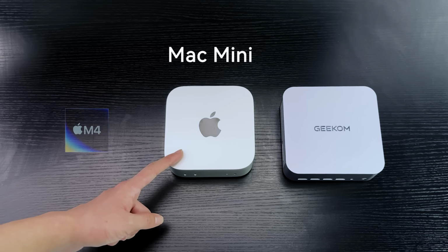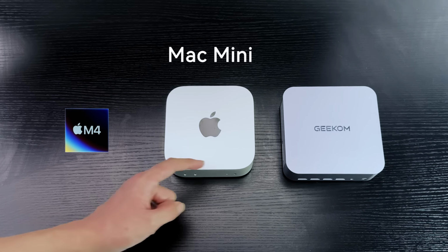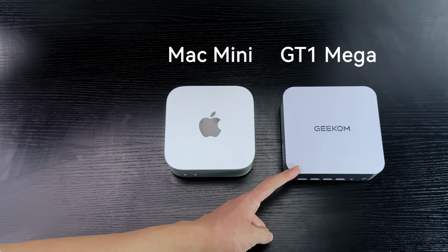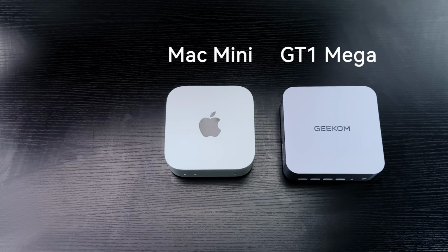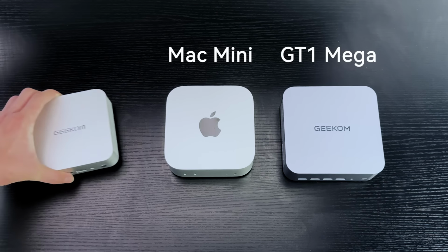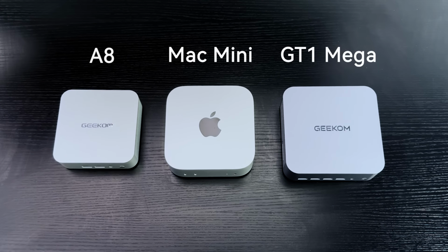Here's the new M4 Mac Mini I just got. And here is our GEEKOM GT1 Mega Mini PC with Intel Core Ultra 9 185H processors inside. These two devices have similar size, but wait, we actually have even smaller models. So when it comes to making a smaller PC, I think we've taken it a step further.